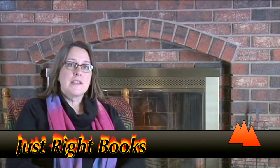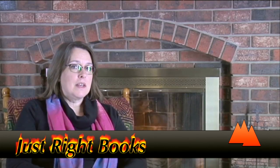The type of book that you choose to read with your child is going to depend on the reason that you're choosing it. If you're choosing a book that you're going to read to your child, you're going to be sure that you're choosing a book that that child cannot read to themselves. So you're going to look for something about a year or two ahead of them. Not much more than that, because their listening comprehension isn't going to be more than about 2 years ahead of where their actual reading comprehension is.